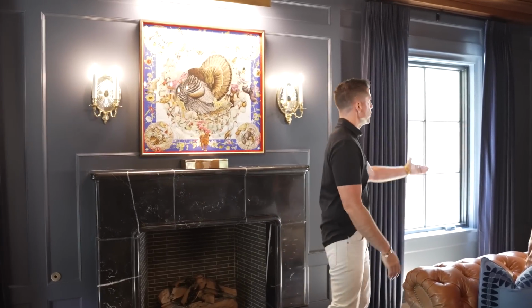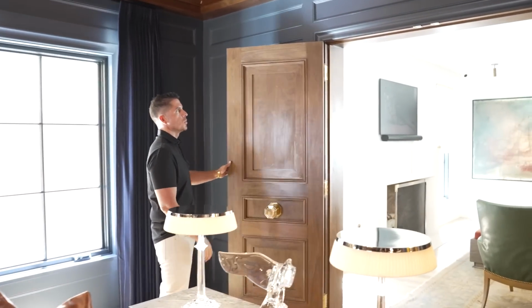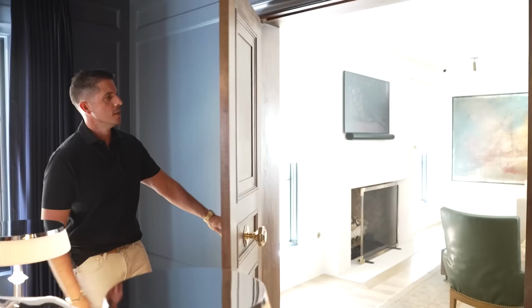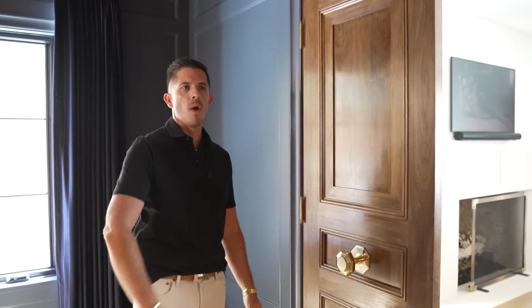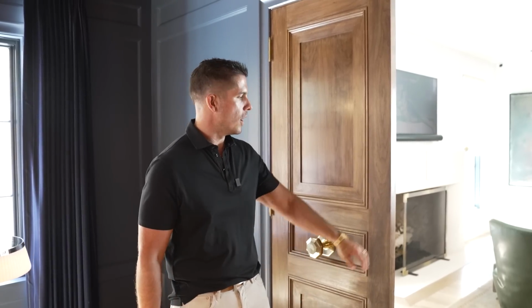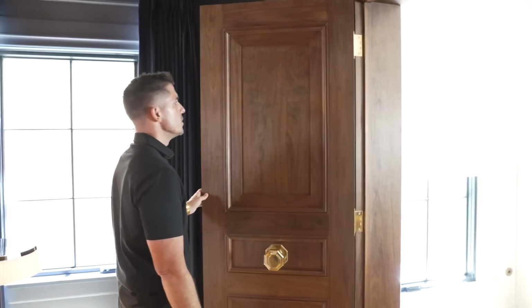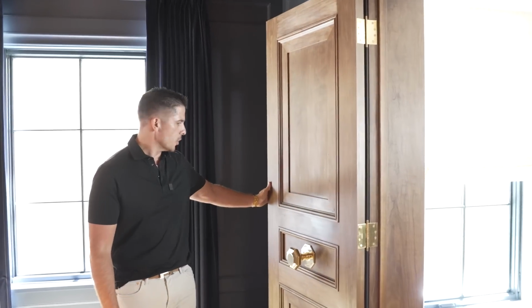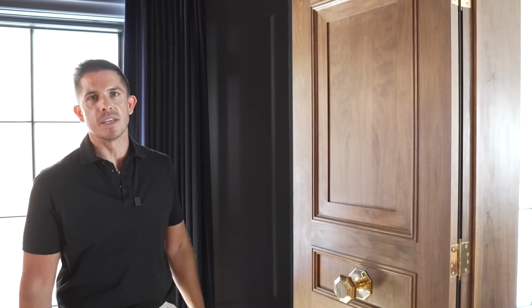But given that, we put in these big double doors in the back that you could close when you need to and kind of close off the space, keep it a little quieter. And then also into the wet bar, we put in sliding doors there. The majority of the time you're not going to need those, but when you want to keep out a little bit of the noise from the rest of the house, you can do that. I think these doors in particular, we really liked the walnut with these big knobs. Even if they're never closed, it's kind of a cool statement piece.